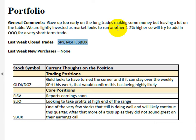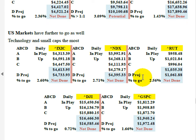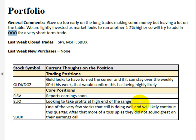I'll probably look at the QQQs. These can run like we just saw. They can run higher. If you go back up here and just look at the NDX, you can run 2.7, 2.6. So that's worth trading, especially if you can catch about a 0.25% pullback Monday. And so you'll see me probably put an order in there.